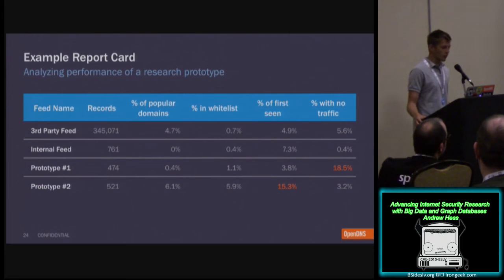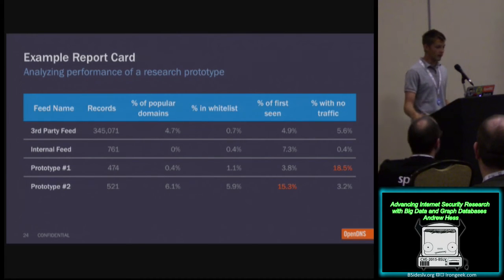So for prototype number 1, I highlighted in orange a percentage with no traffic. That looks like a lot of hits that you're producing that no one is actually visiting right now. And it doesn't mean they won't.